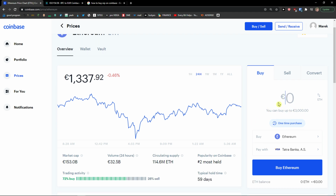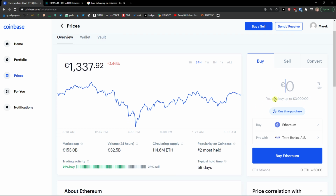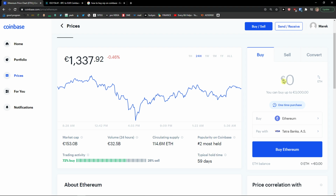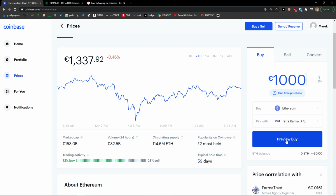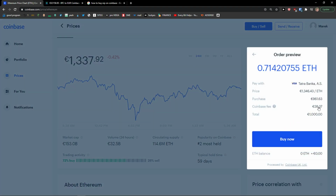And here you can see simply buy, but there is also another way how you can buy Ethereum. So what you can do is just write, I don't know, 1,000 euro, preview buy, and now the Coinbase fee is going to be 38 euro. But what you can do is this.